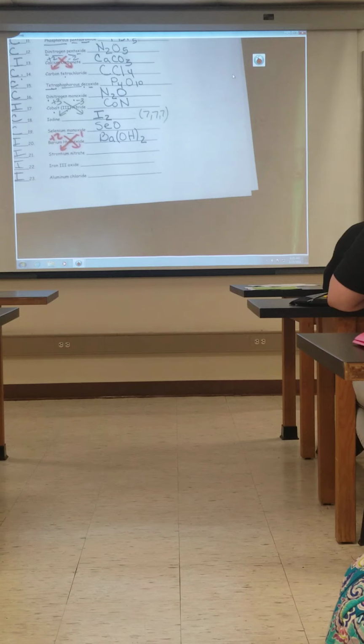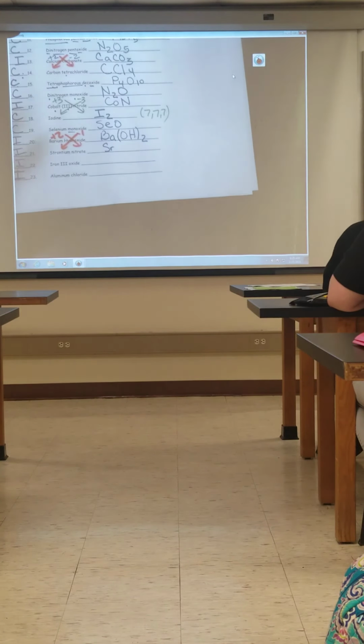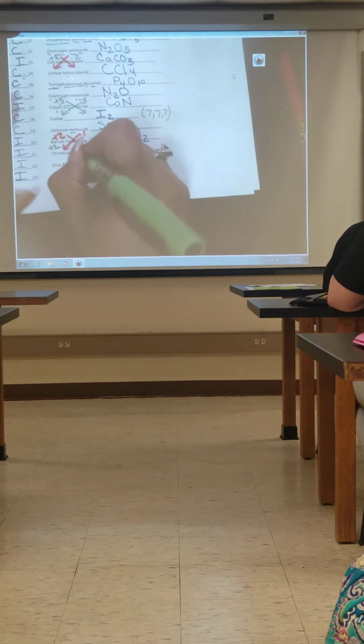The following ones are all going to be ionic bonding. Strontium is a metal. That is Sr. I'm going to stop real quick, go look at the periodic table. It is in group 2, so I'm going to put a +2. Nitrate, and when I look at nitrate, that's a polyatomic. I'm just going to write down what it is. It's NO3. Now I'm going to go to my polyatomic chart, find out that nitrate is a -1 charge.